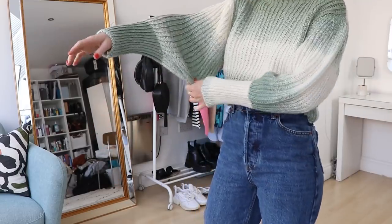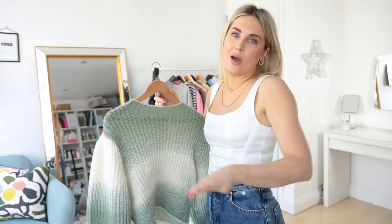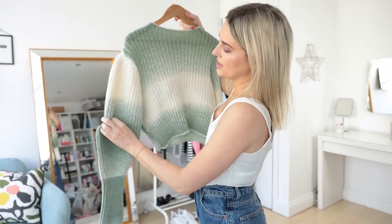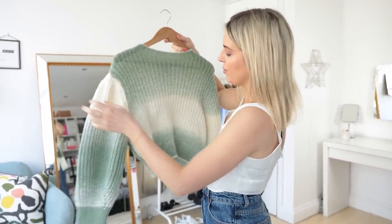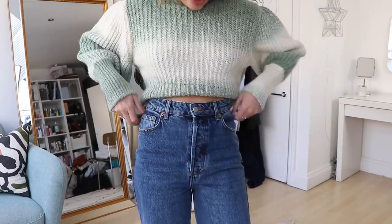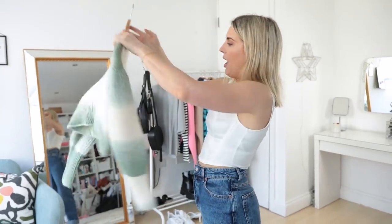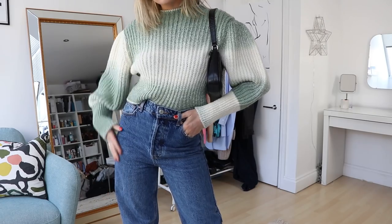It's super voluminous. Like, we're not seeing volume going anywhere for 2020 spring. I like how the sleeve is a little bit tighter, so it just accentuates that shape. It's also cropped, so it's going to go really well with a nice pair of high-waisted jeans, which we're seeing a lot of right now. And I just love the ombre effect. So this is what it looks like on. As you can see, I've got those same skater girl jeans on.